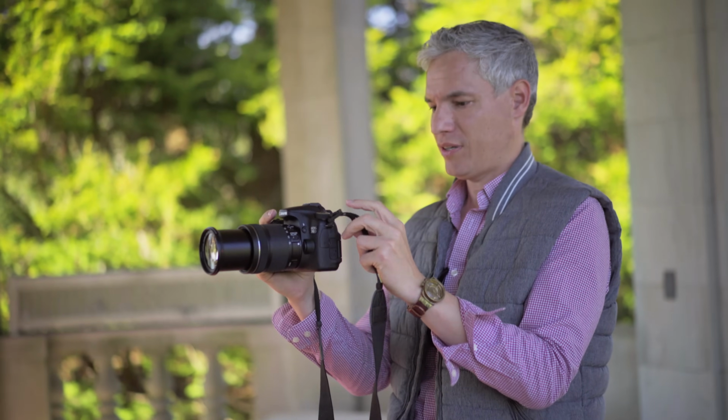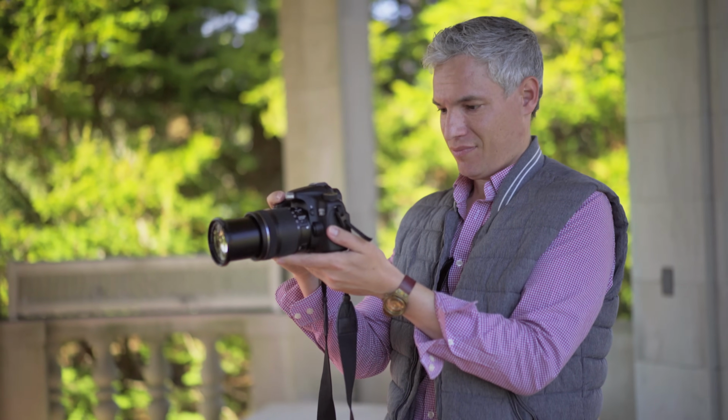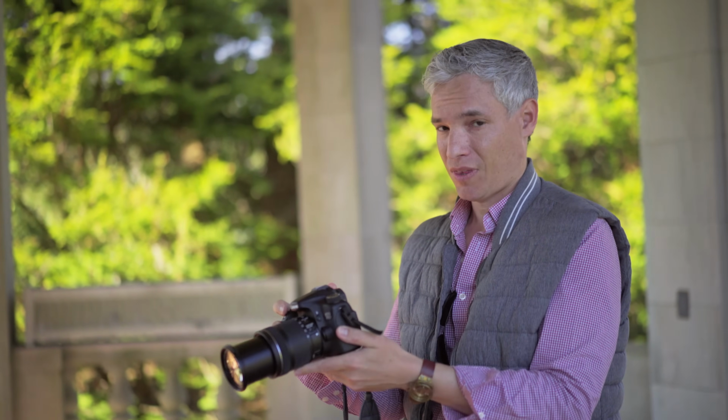The 70D and T6s both have video phase detect focusing systems. The 70D seemed to track focus slightly better than the T6s, but either will give you good results for sports. The T6i, D5500, and K-S2 can change focus while recording, but it's slow and jerky, so you'll want to avoid it. Overall, we'll recommend either the T6s or 70D for serious videographers.